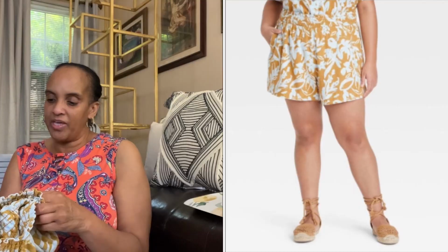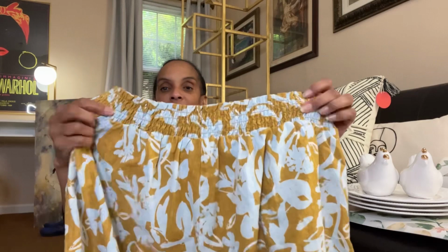Okay, look at these, so cute. These are from Ava and Viv. Y'all, $17 inside of Target. Wow, and look how cute. Look at the elastic waist, and look at that print.